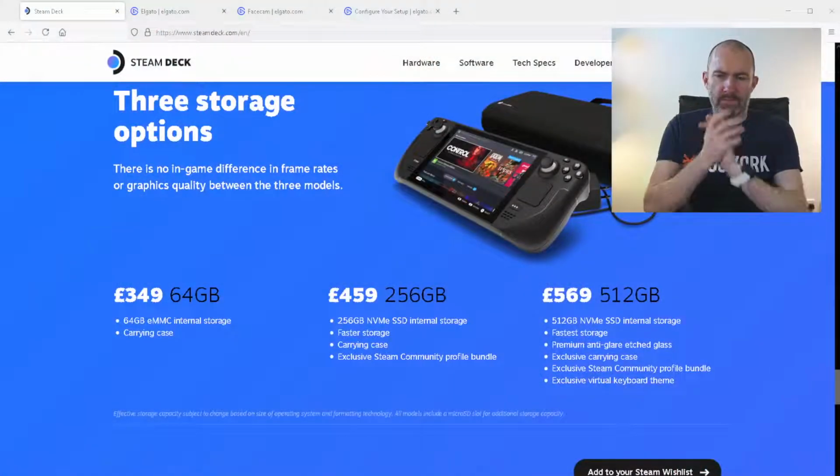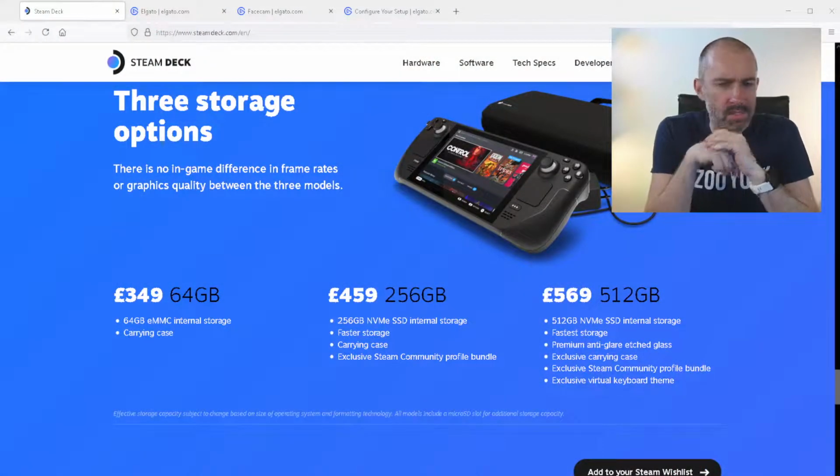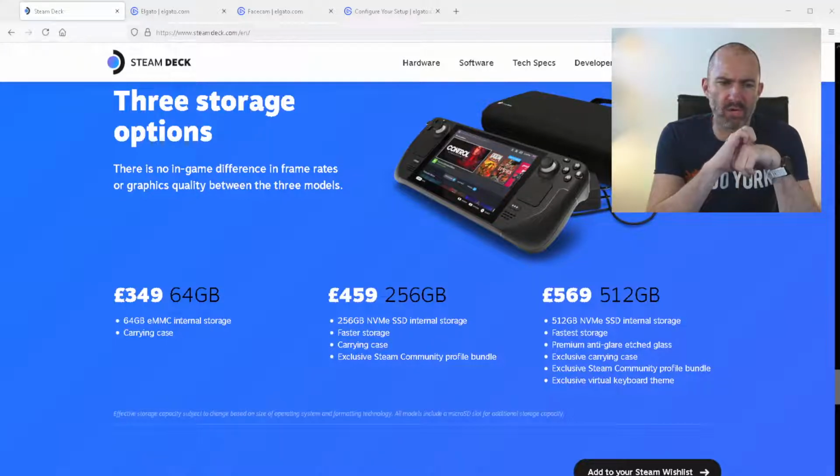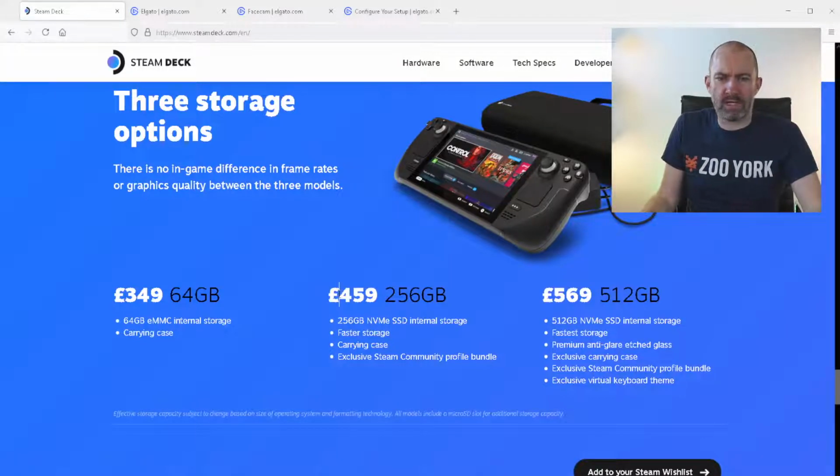What do you guys think about it then? I'll go back to the home page just to remind you of the price. I'll refresh the page. I don't think it's available to buy yet. But there's the prices, if I bring it up. I would avoid that first model. I think you're going to run into too many problems. I think there's going to be a lot of games that are going to be too slow. At the very least you have to go for this middle option, even if you don't get the glass here.